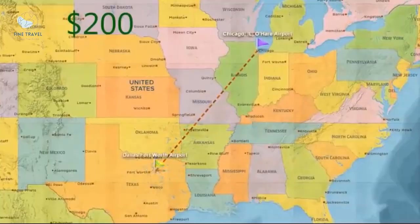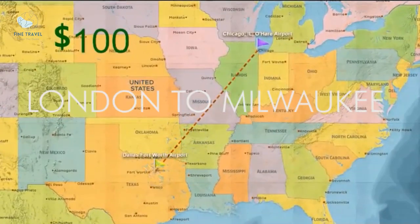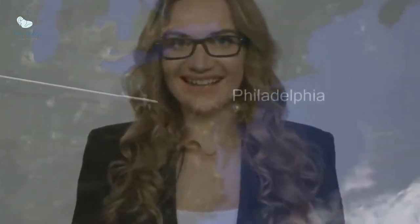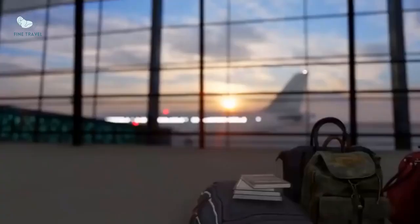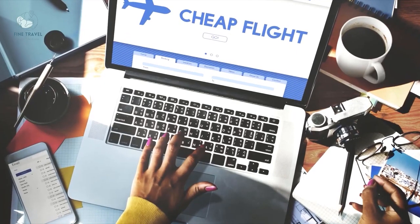For example, if a flight from London to Chicago costs $400, and a flight from London to Milwaukee with a stop in Chicago costs $300, you could book the cheaper ticket to Milwaukee and leave the airport when your plane lands in Chicago. A hidden city ticket can be particularly beneficial when you need to book a last-minute flight. Prices rise drastically in the last few weeks before a flight, and a hidden city ticket can be significantly cheaper than a standard flight.